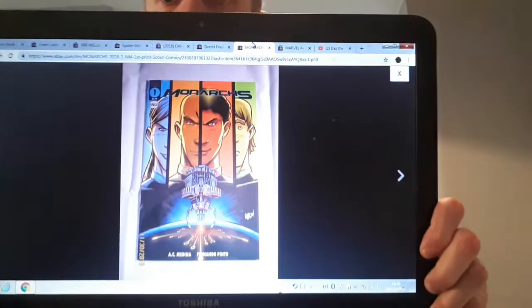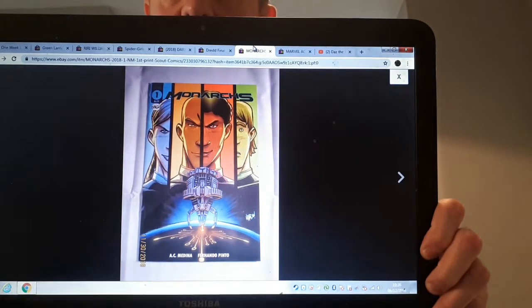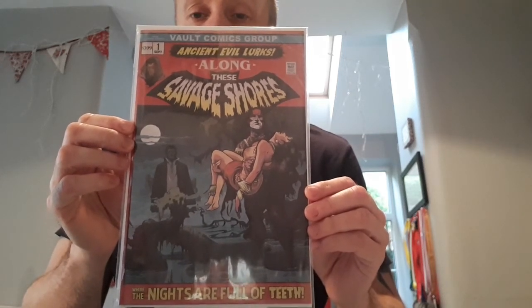So that's my roundup, guys. My 3 winners, my podium picks, because I don't like to include incentives in my podium picks, because not everybody can afford them. So in bronze medal position this week, I'm going with this one, which will please Lyric. This is Monarchs, issue 1 from Scout Comics. That's my bronze. My silver medal this week, I award to the second printing of These Savage Shores from Vault Comics. Gorgeous Tomb of Dracula homage cover.